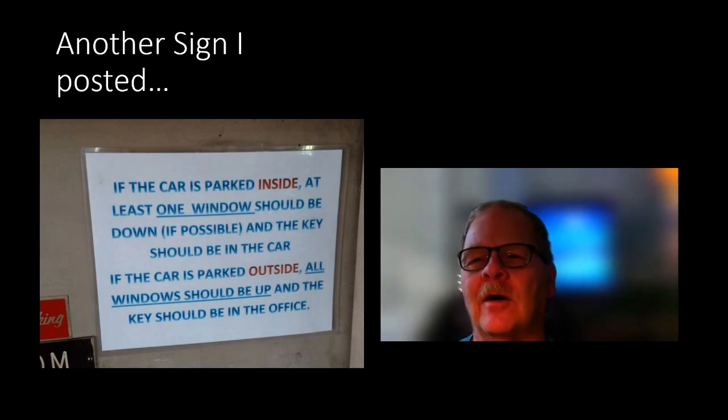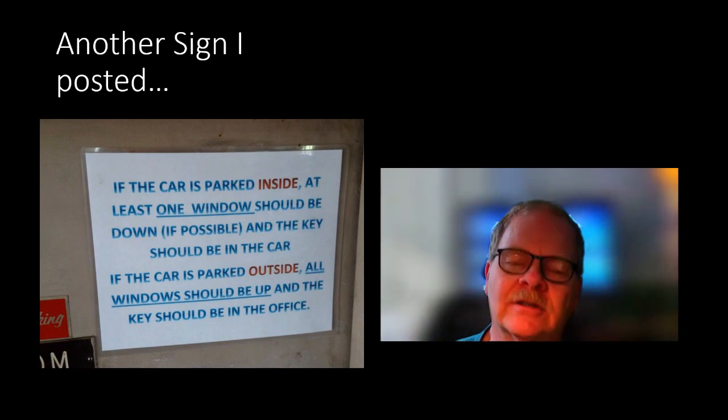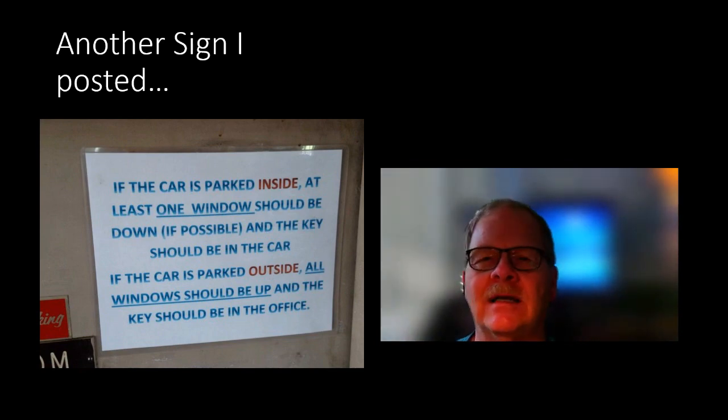If the car is parked outside, all the windows should be up. The sunroof should be closed as well, and the key should be in the office.